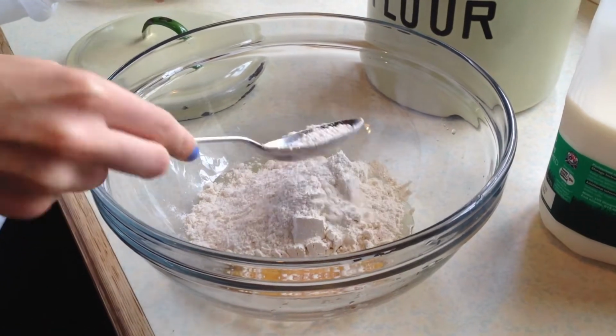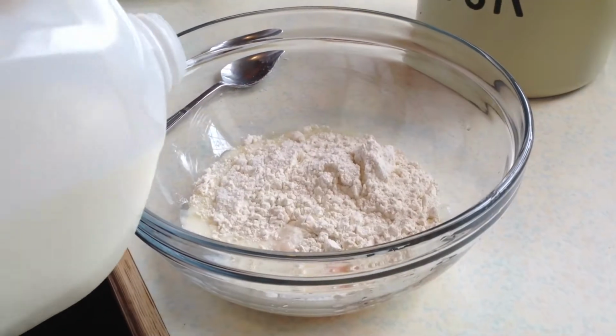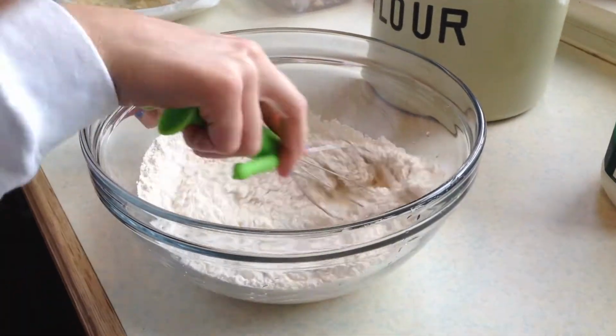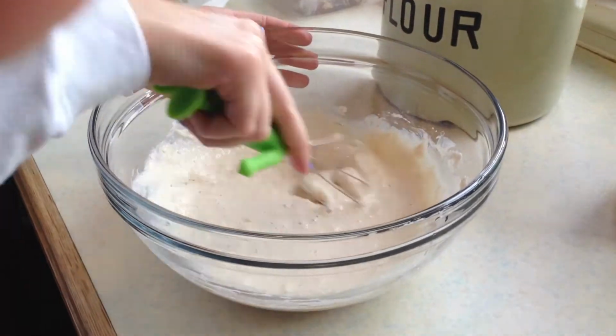There's no sort of weighing scales involved here. I just kind of guess with measurements and things because that's just what I like to do, and I add a little bit more flour if I think I need to. I now use my little whisk and whisk it all together, making sure there's no lumps in it.